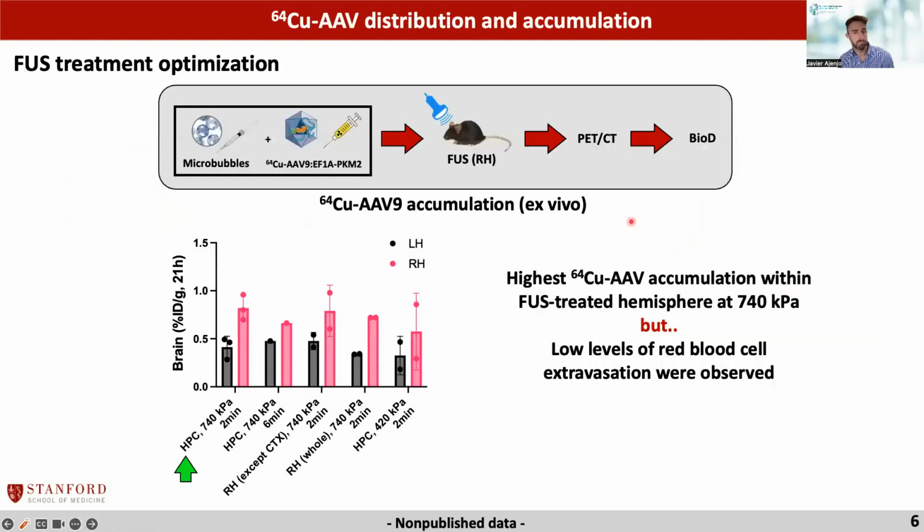which was crucial for PET imaging. With our copper-radiolabeled AAV9 in hand, we then proceeded to optimize the parameters for the ultrasound treatment: target area of the brain, pressure, and duration. After respective microbubble and radiolabeled AAV injection, ultrasound-guided focused ultrasound treatment was conducted and monitored by passive acoustic mapping. After brain collection, the radioactivity in both hemispheres is measured and expressed as percentage ID per gram, which you can see here in the charts.